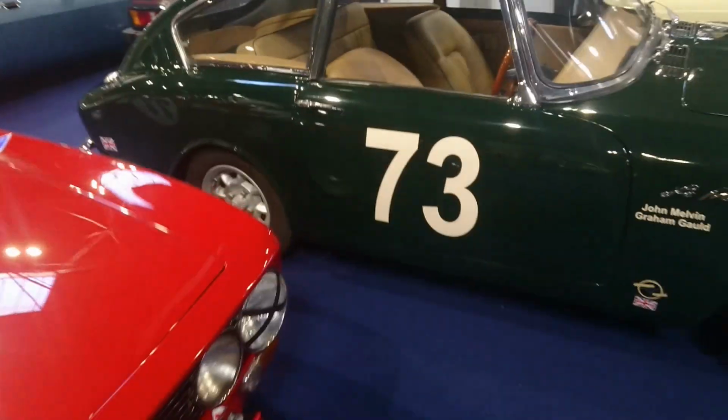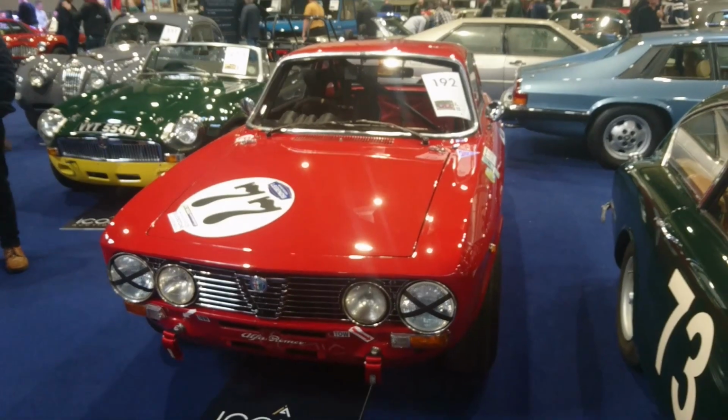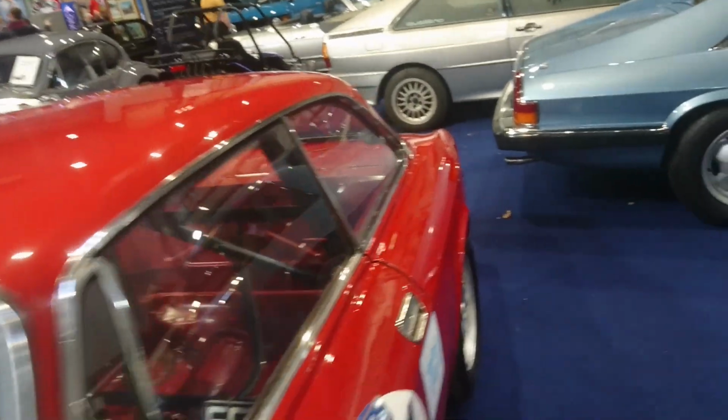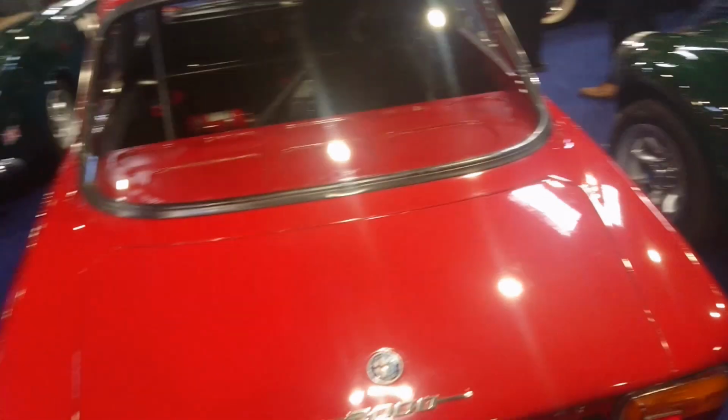Alfa Romeo 105 Series Coupe here, 1971 2000 GTV. How much is this? 45 to 55. So you can have that XK over there, or you can have one of these. I don't know. This one's not got much of an interior on it, so probably not this one for me.